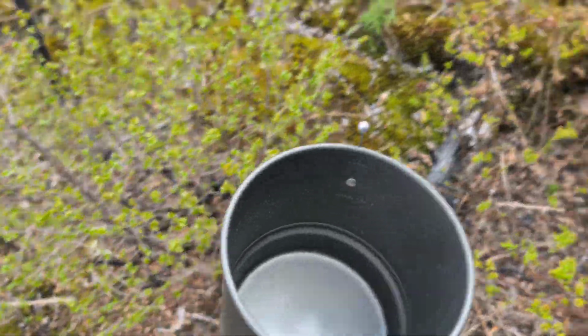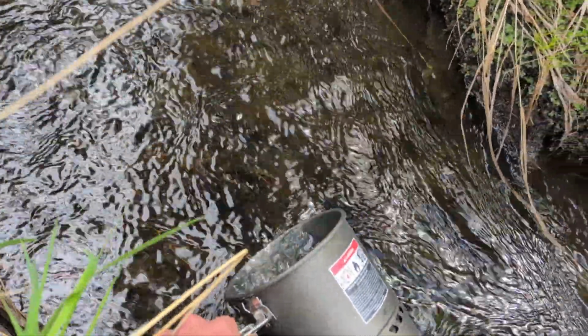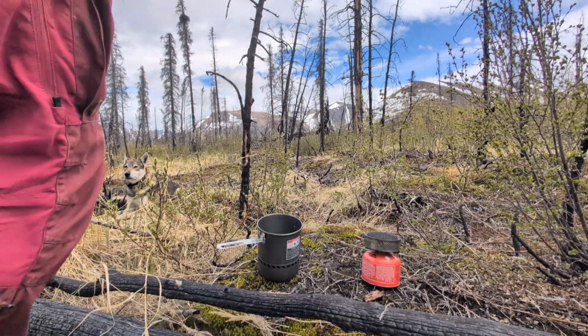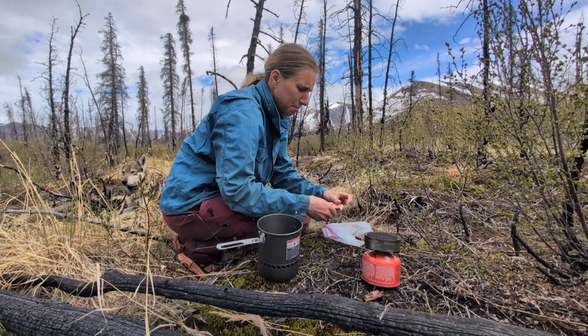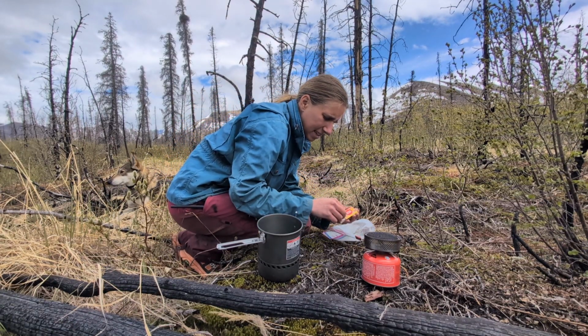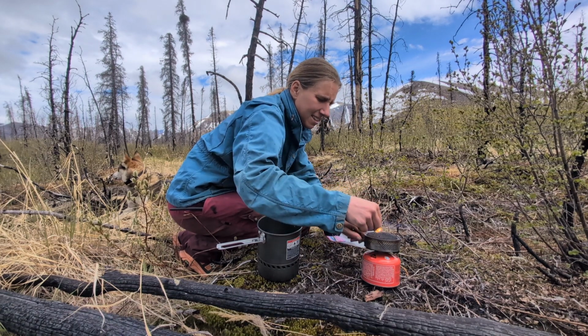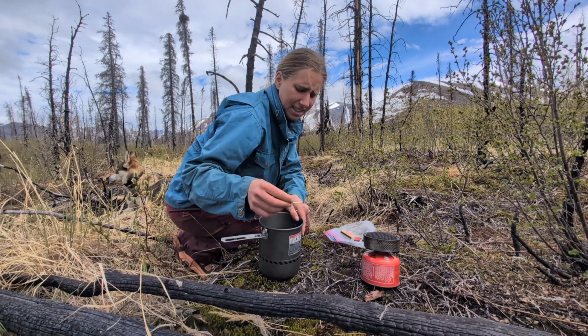I'm gonna go get some water to make some tea. The sun's going back and forth behind the clouds, so I just feel like hot would be nice, especially if I'm sitting down and not moving. Over by that signpost, it's quite windy, so I found a different spot where it's not as windy. Got some matches. Strike a match. Feel the heat.